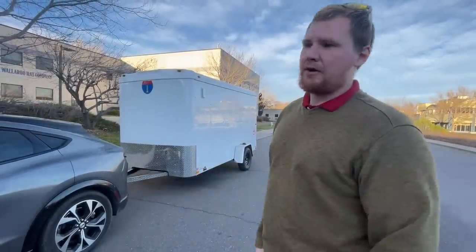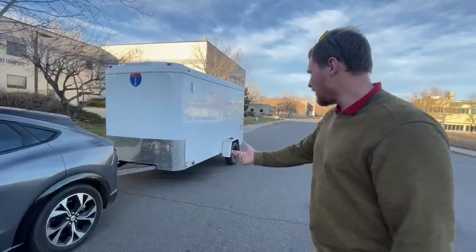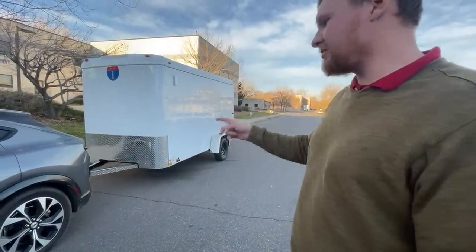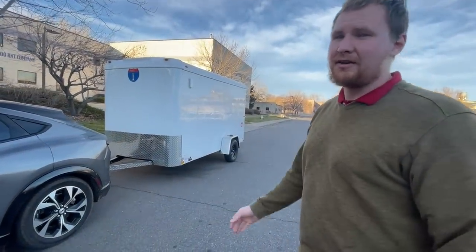But what I really like about the Mach-E is it has a decent amount of height, so it can match most trailers, and the wheel line is all the same across from the trailer to the car, so all that force is pushed evenly across really well.